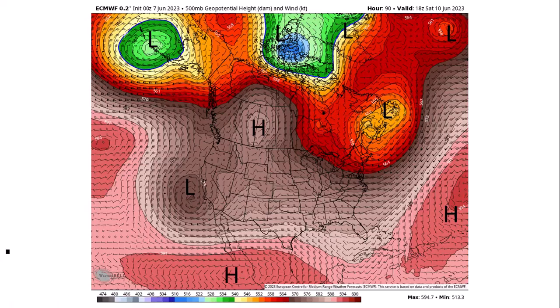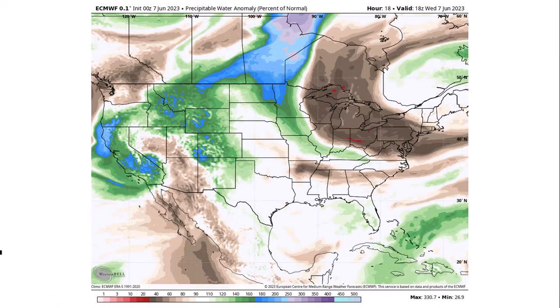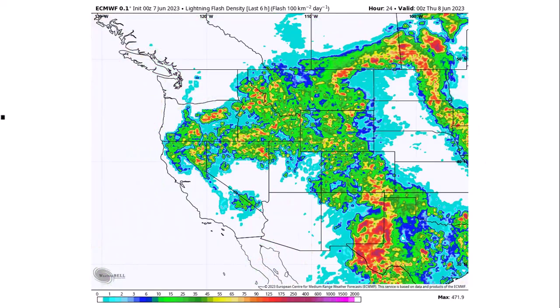So this omega block pattern is also showing up. Look at this. This is for Saturday. It is the same situation, generally speaking. So that means the day-to-day weather just doesn't change very much. So the high humidity air is right along the divide with the precipitable water right there. And then focusing in by Sunday, it's still there. Moves a little bit further east out into the plains, but it's still there.